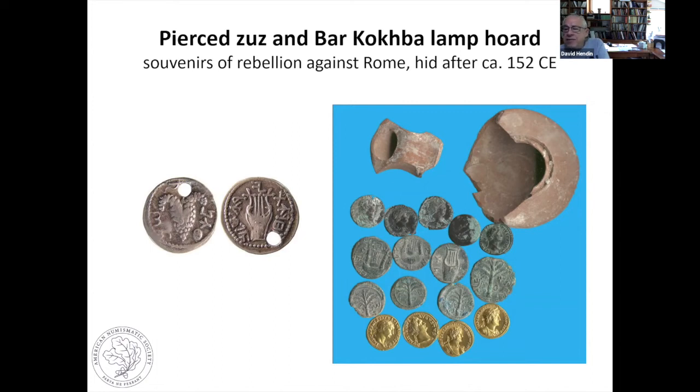And based on the date of the latest coin here, which is a denarius of Antoninus Pius, which is right here, this was hidden after 152 CE. Now, so this was 17 years after the Bar Kokhba War, and the individual who owned this was worth four aurei and five denarii. So these little seven pieces of bronze change that had been invalidated were totally and completely worthless. Well, not so fast.